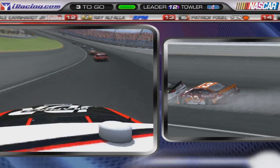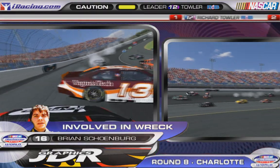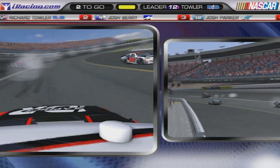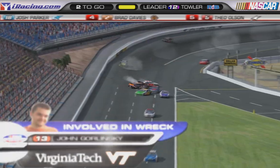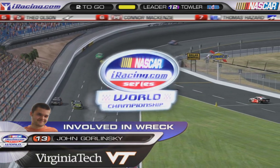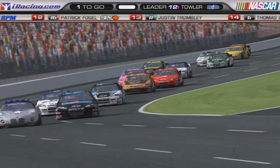As we have difficulties in turns 3 and 4, this could be the final run to the yellow here. That should end it here. Richard Towler should take home the win. Josh Berry in second spot. Josh Parker in third spot. Brad Davies with a strong finish in fourth. Pocket down for Richard Towler. Towler will take home the win.